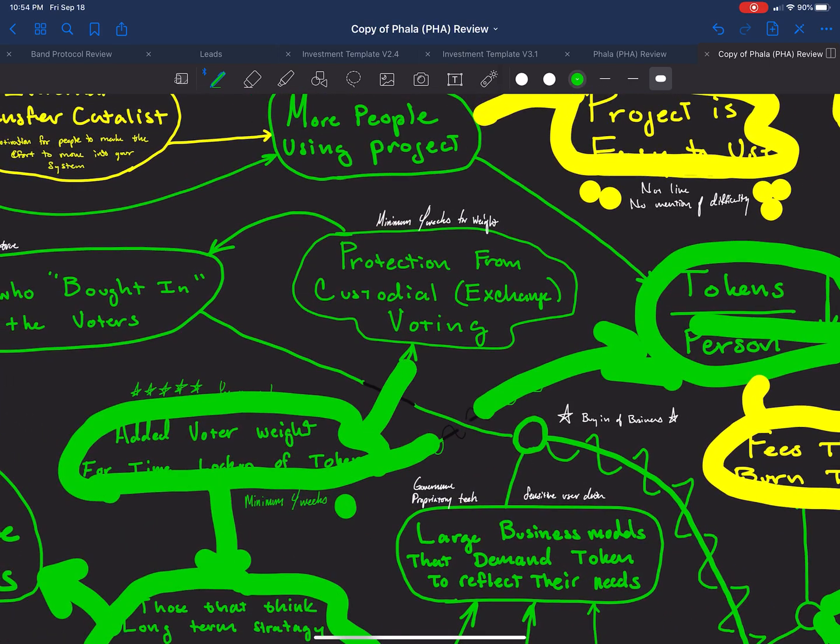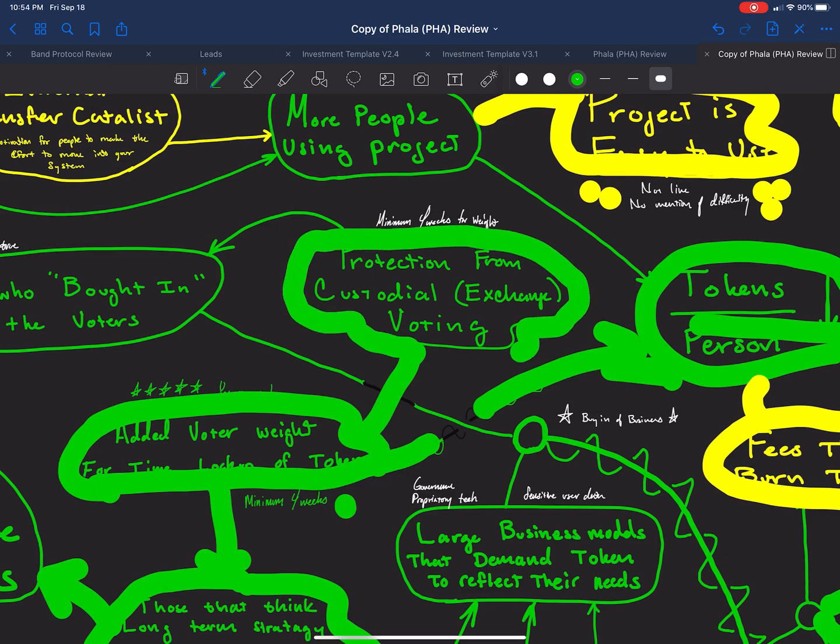Time lockup of tokens, and guess what? It also protects from custodial exchange voting, because they don't want to risk users withdrawing their funds when, by locking up the tokens, they'd be able to vote for their own desires.